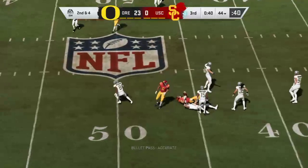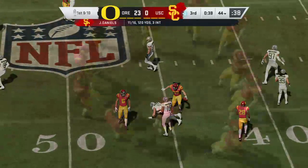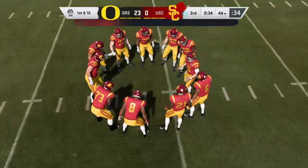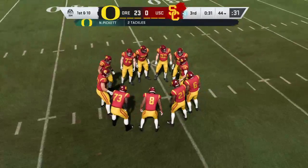And it's a short one here, complete to the tight end. And they'll get it up just short of the 45 at the 44. It's a gain of 12, first down Seahawks.